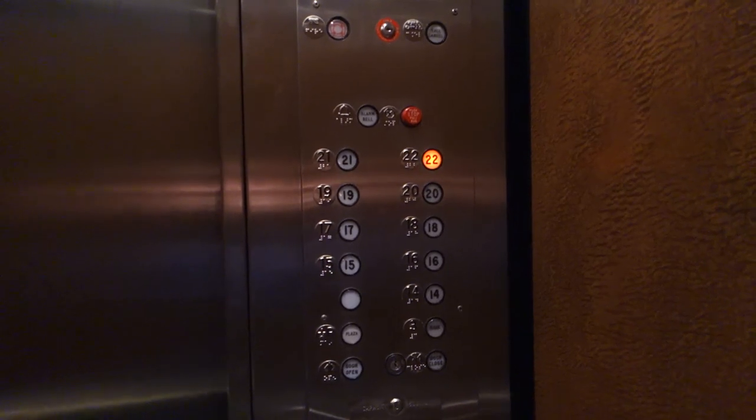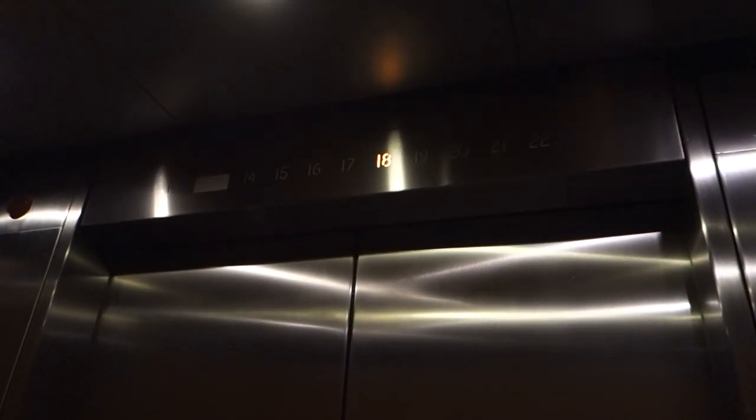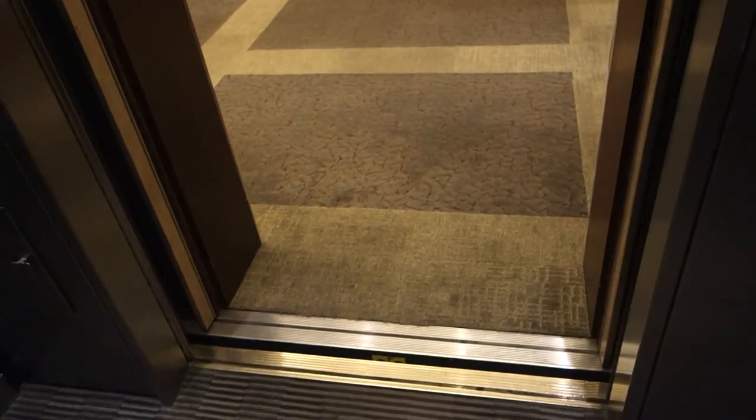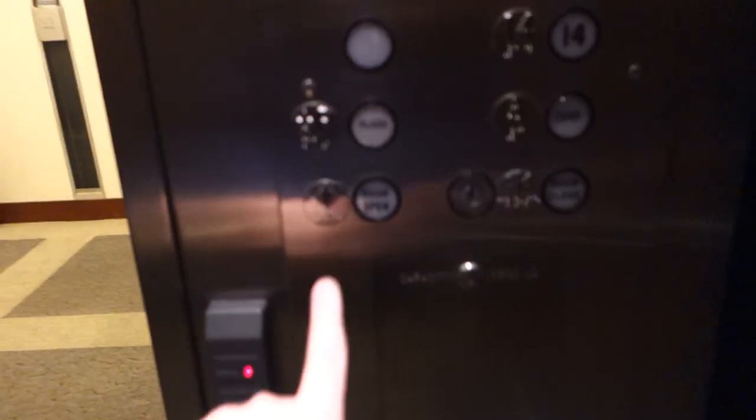Thanks. All right, well, this is going to be the elevator here at the Wells Fargo building in Tacoma, Washington. Got some Westinghouse Selectomatic elevators. Tacoma's tallest building, they're completely original. We're on 22. Let's go down to Plaza.